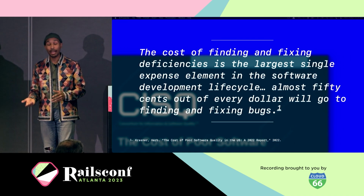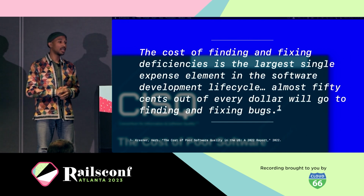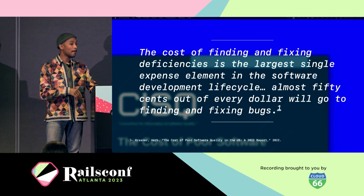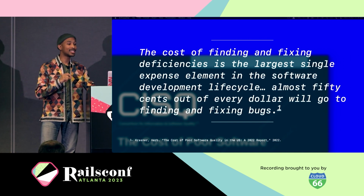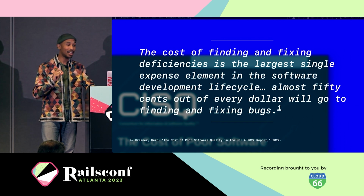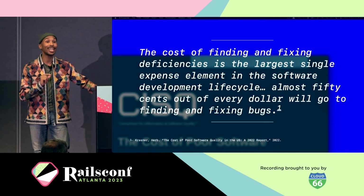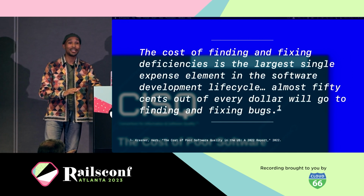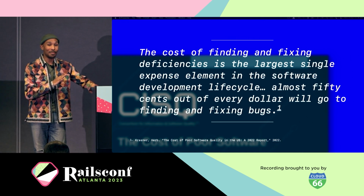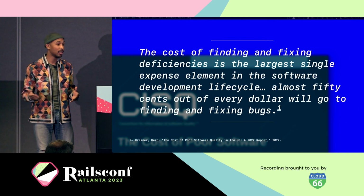Not only do engineers spend a lot of time debugging, companies spend a lot of money on debugging. A 2022 report from the Consortium for Information and Software Quality on the cost of poor software quality in the US concluded that the cost of finding and fixing deficiencies is the largest single expense element in the software development lifecycle. Almost 50 cents out of every dollar will go to finding and fixing bugs. And they specify that these costs go towards finding and fixing bugs. This does not include the other costs of damages or reputation lost that can be associated with software bugs. And this study really got me thinking, because I'm wondering what the ratio of construction and correction is in other industries.